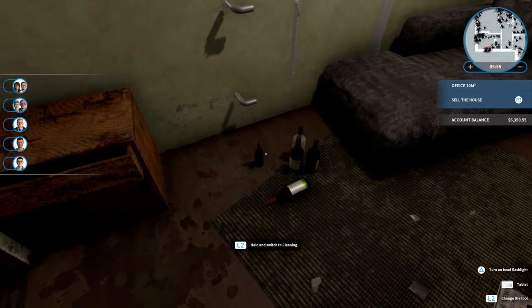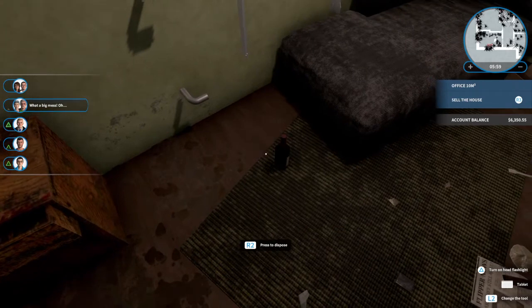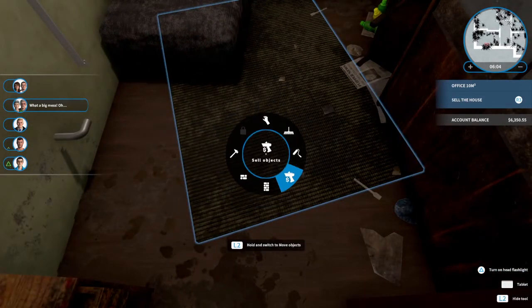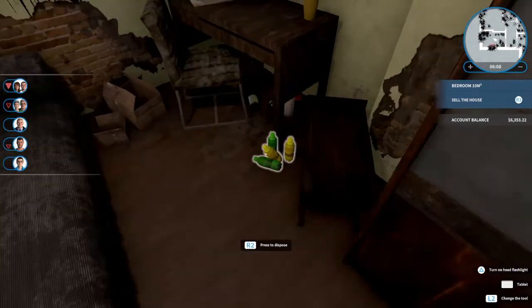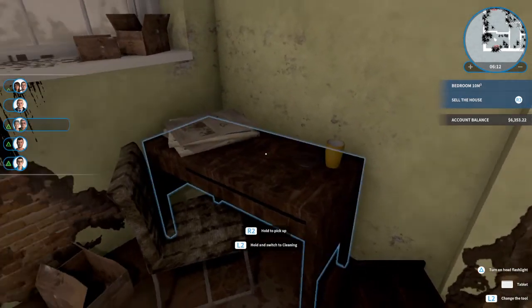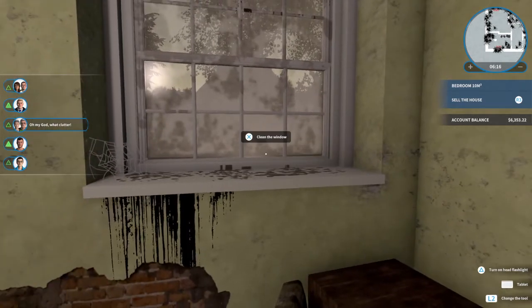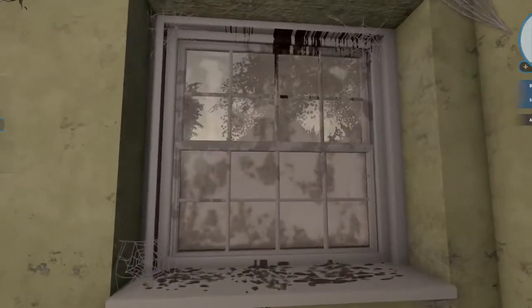Let's just do the base. That's what I'm saying, we'll do the basic cleaning here. We're gonna get rid of this. Get this out of here. Again, it's just this kind of stuff. It's just gonna take some time. What clutter? Oh, I know. Tell me about it.